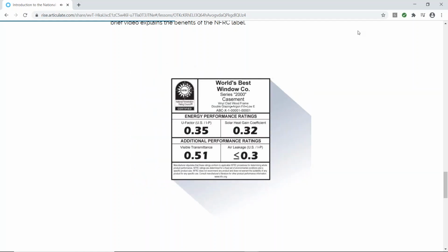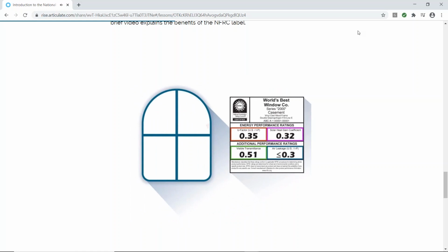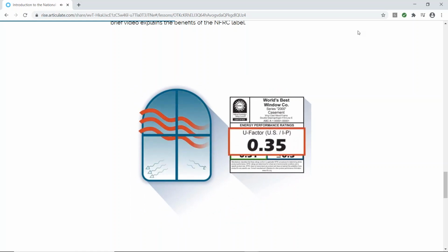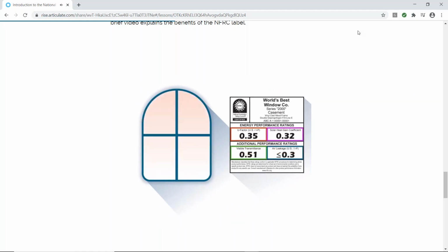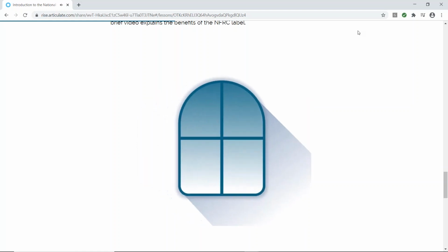The NFRC label contains useful information to help you decide. Things that help you stay comfortable, like how well it insulates heat, stays cool in the summer, keeps out drafts and air leaks, and how much daylight can enter. For example, if you live in a colder climate, you want windows with a low U factor to stay warm. For warmer climates, you're better served by low solar heat gain to stay cool. And all climates should have an air leakage rating of less than 0.3 to keep unwanted air out. Another thing to consider is managing condensation to keep out mold and stay healthy.